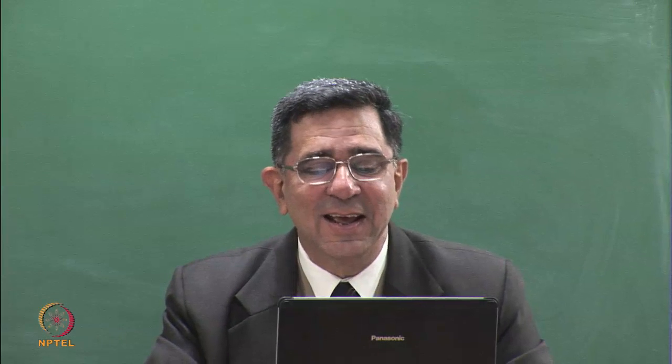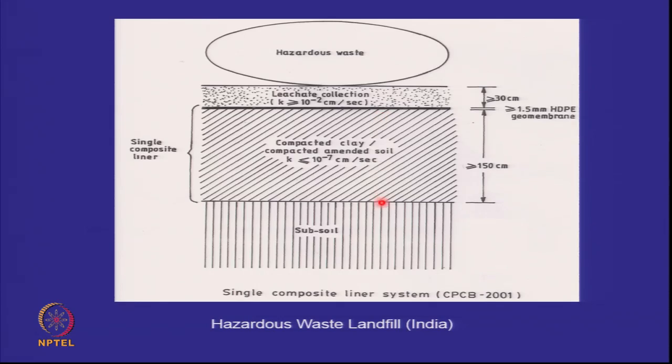Right? Okay. What is the difference is that suddenly this has become bigger. So this is more than 1.5 meters thick. This is derived from the European practice. And this is for hazardous waste, and in Europe this can be even bigger. And once you have only a single composite liner, there are stringent requirements of the subsoil.